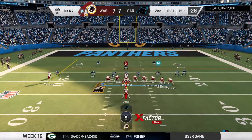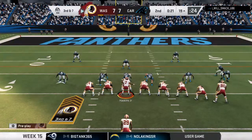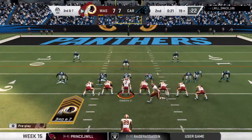You think you won't get this? You think you won't get this? Switch it, switch it, switch it, come on, switch it. Switch, switch.